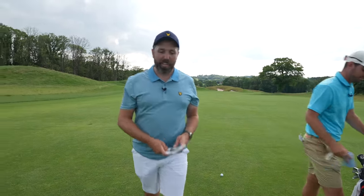We can go back. I fancy holing this putt. It's a nice looking putt, which is why I don't hate it. But if I start to go statistical, from 125 yards I think I average something like 14 or 15 feet, and this is maybe 17 feet.